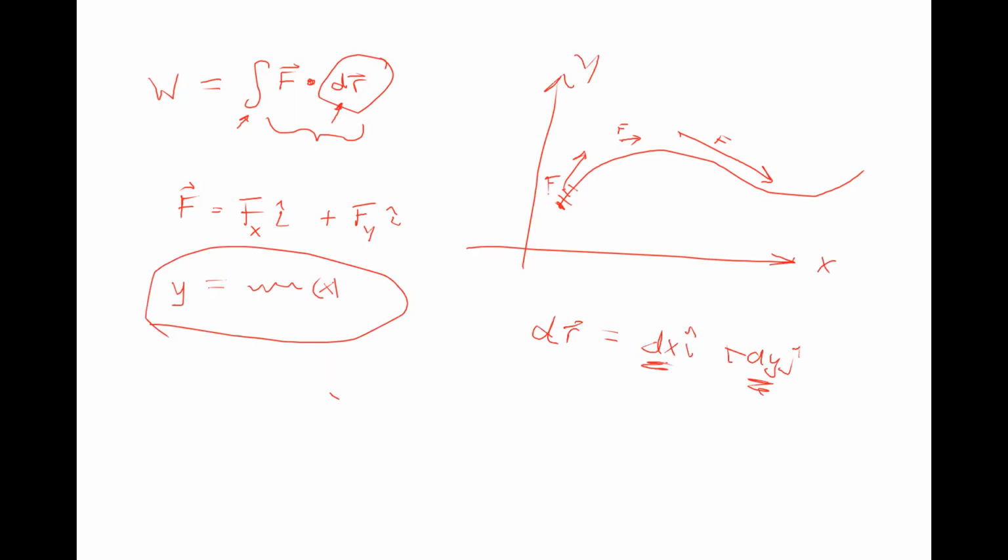So to find out what dy is, I just need to take a complete derivative of this. In the case that we were in, what was y equal to? Y is equal to 0.5 x squared. So y was equal to this in this particular case.